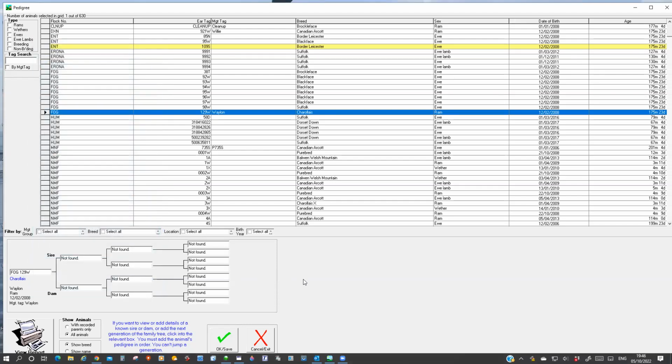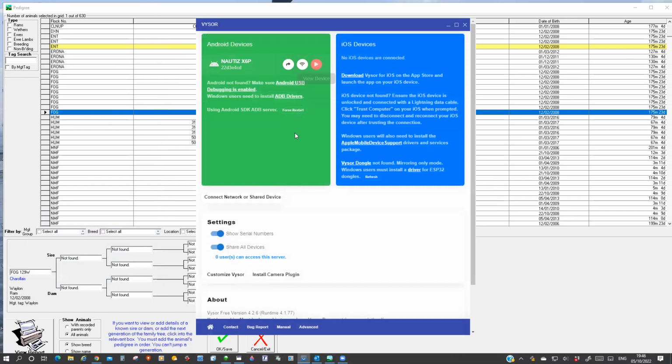On the computer, oh, and now I pressed the wrong button. On the computer, you can actually do the lambing as well.